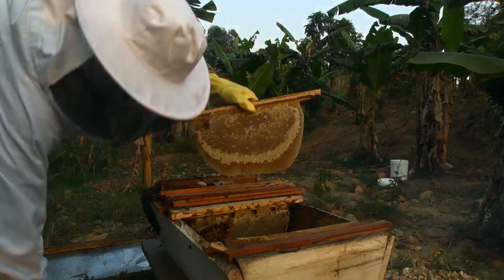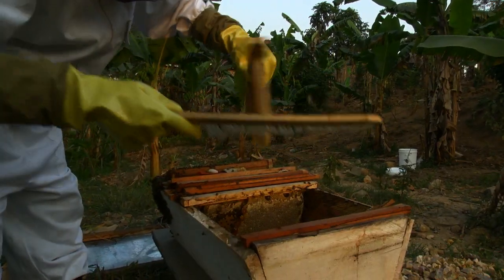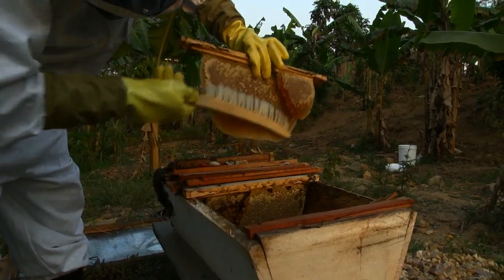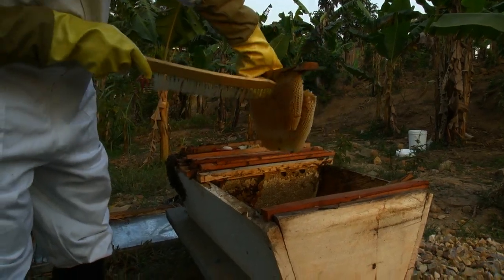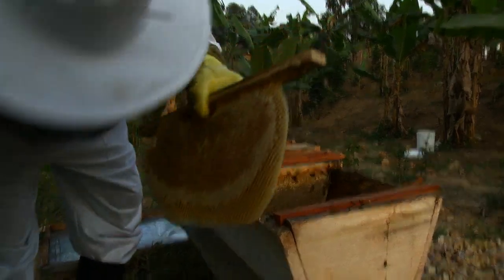And when about 3/4 or 75% of the combs are well covered, then our honey will be ready for harvesting. Remember the other piece of equipment I mentioned was the bee brush. So you can use your bee brush. Always handle your comb well.